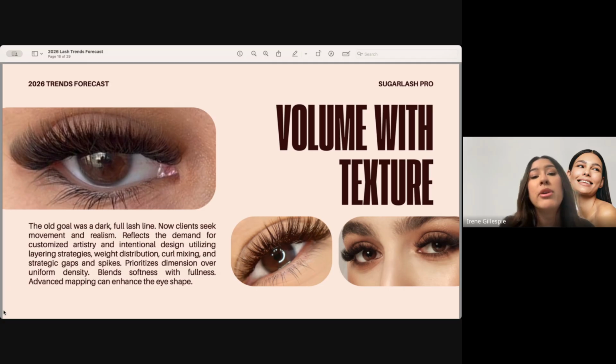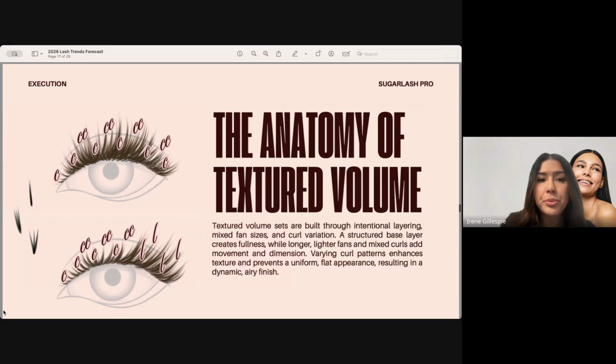So we went from that very uniform, thick, intense mega volume look from before, whereas now you can still have that dramatic look, but a little bit more of a natural finish and a little bit more realism.